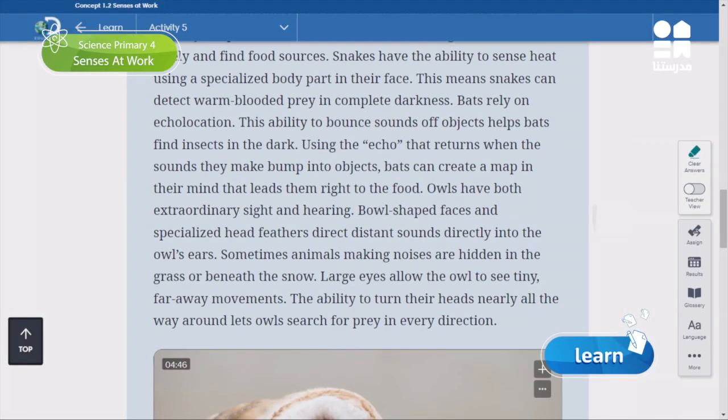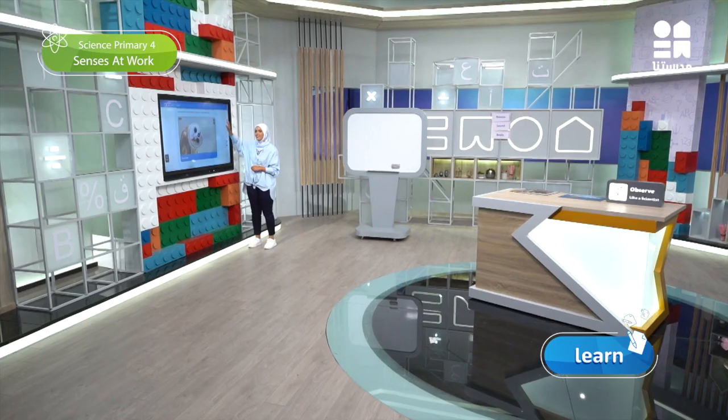Let's get to know now another animal. The owl. The owl adapts to its environment in a super way. Let's watch the video and don't forget to write down all your observations and get to know what are the super senses of an owl.